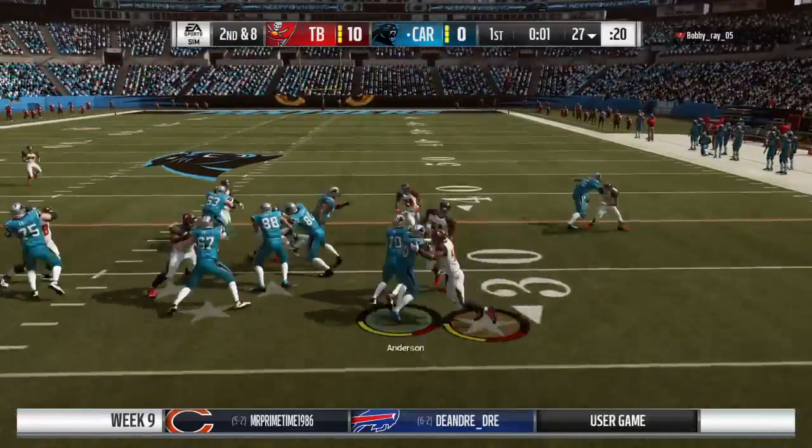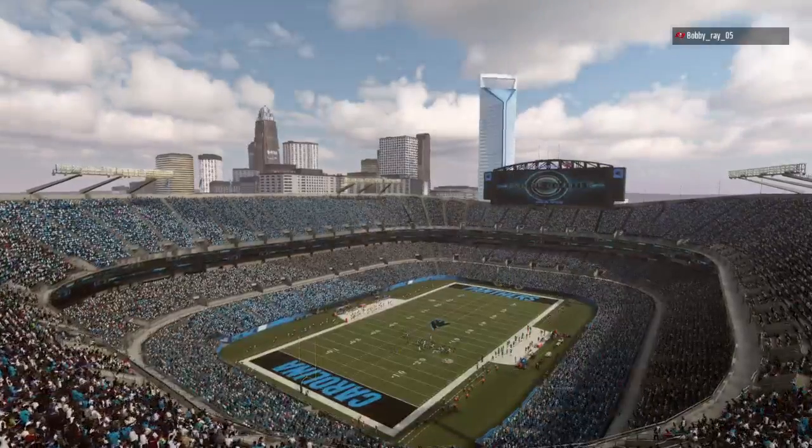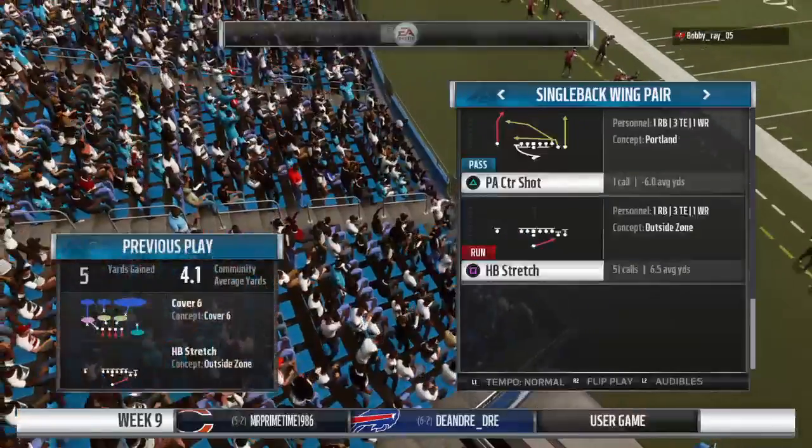Handoff comes to Anderson, and he's going to be brought down on what will be the final play of this first quarter. With my good friend Charles Davis, Brandon Gaudin with you. It's the Panthers.